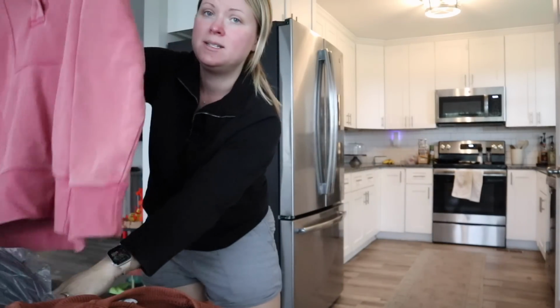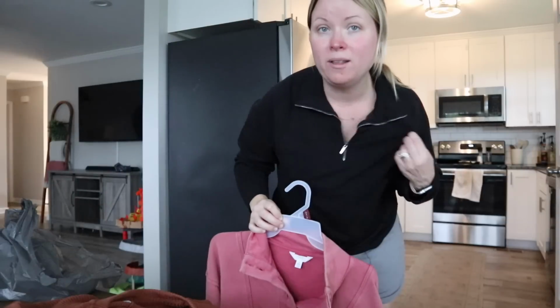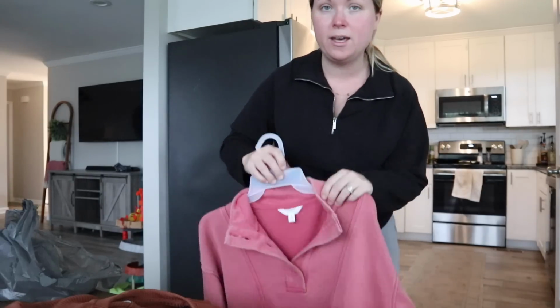And then I also got this. I've seen so many people share these pullovers, and I love this. This pullover is actually from Walmart, and I'm very comfy today, like yesterday. This is from Walmart last year. I have 3 different colors in this that I wear all the time, and it has been so good, and I wish they'd come back out with it.